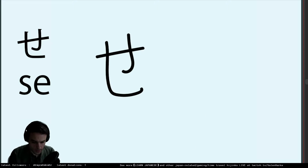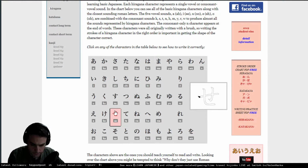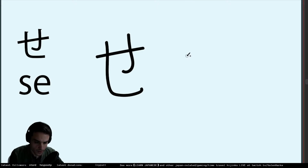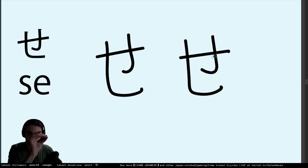Se. And let me make sure I am teaching you the correct thing here, because I have not actually checked this in ages. Oh, thank God. Your old buddy still got it. We did it in the correct order. 1, 2, 3. Eventually, the stroke order just becomes something that naturally comes out of you when you're writing. So sometimes you might second guess yourself, but be surprised that you actually got it right. That's just because you're used to the order in which things get written in Japanese, because most kanji follow a similar pattern in how they go from stroke to stroke.